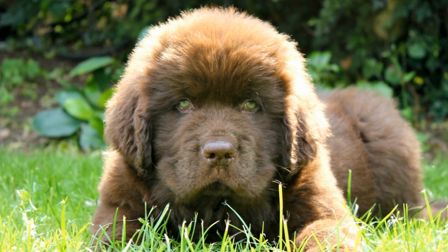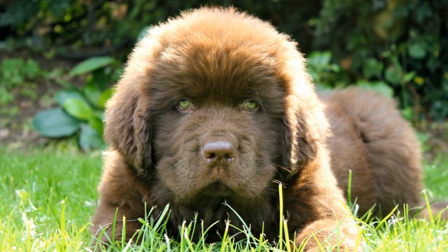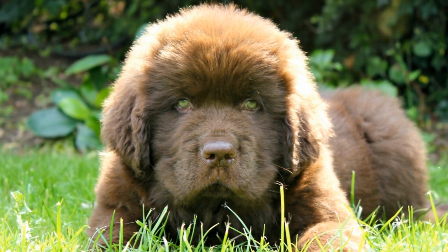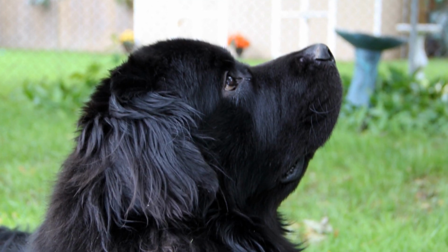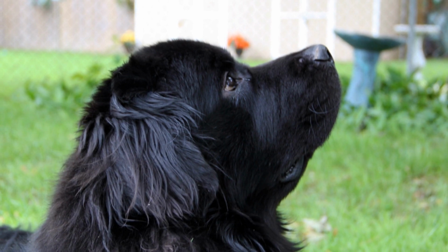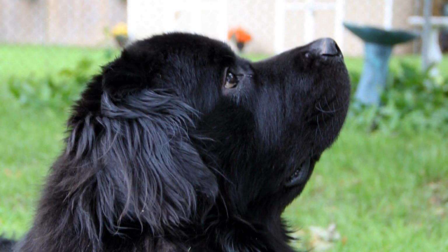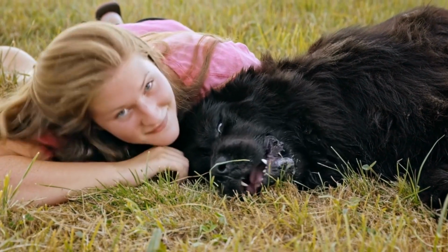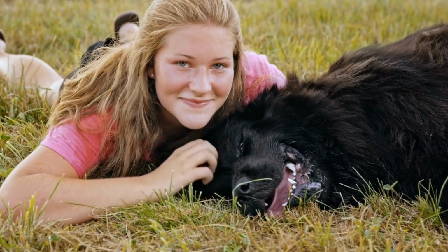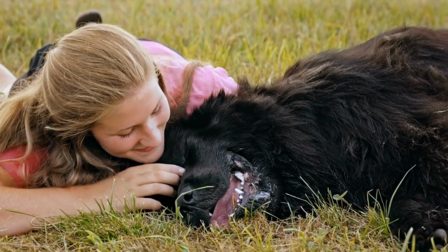If a dog is diagnosed with hip dysplasia, there are various treatment options available depending on the severity of the condition. Non-surgical management may include weight management, exercise modification, and the use of supplements or medications to alleviate pain and reduce inflammation. In more severe cases, surgical interventions such as total hip replacement or femoral head ostectomy may be necessary to improve the dog's quality of life.